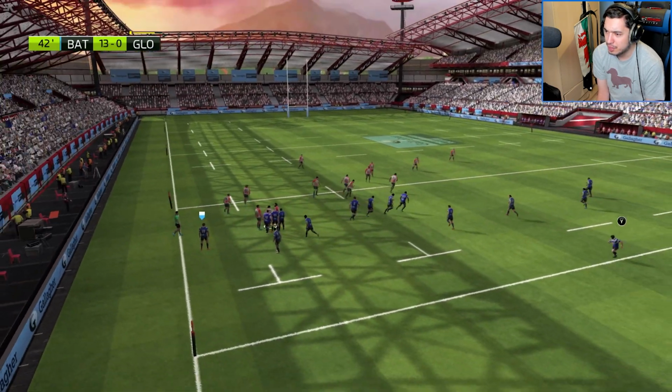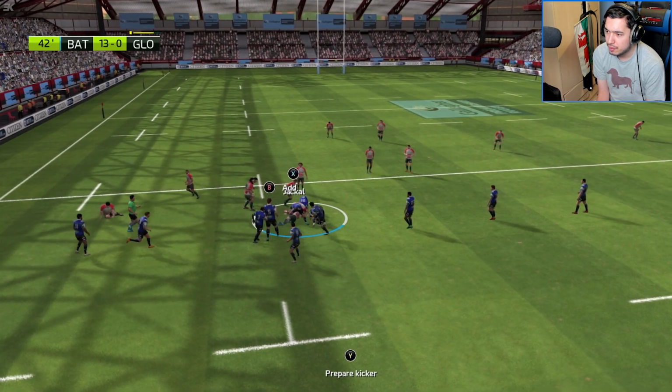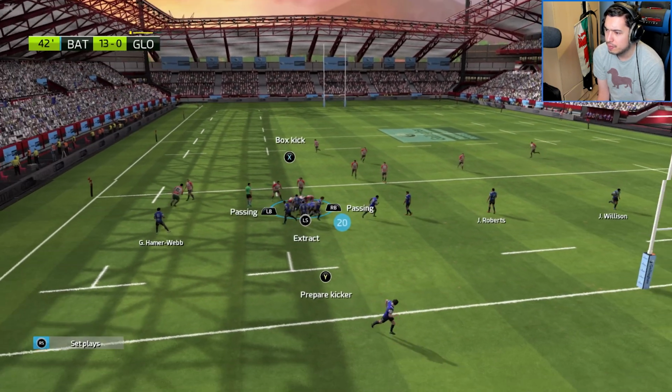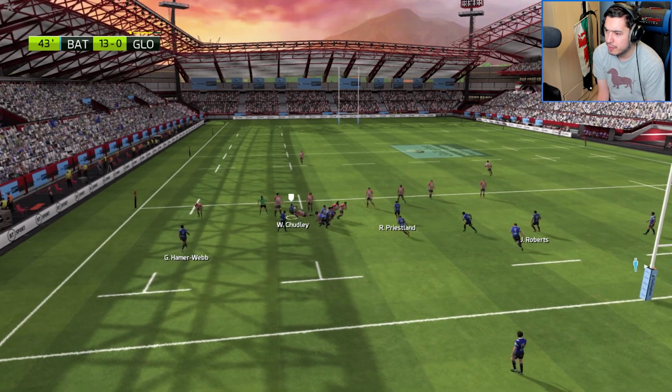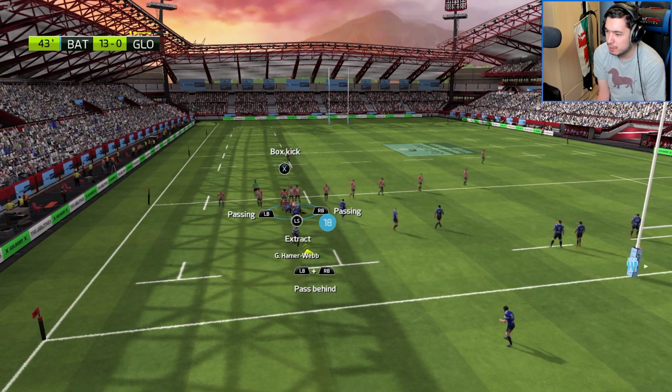Plopped out of the air by Bath. Sure they mauled it. Oh, they didn't. A ruck's formed. And the ball brilliantly won back by Bath. Brilliant defending. So I think we're going to have to kick this away now, with the support arriving at the ruck, to the kicker.